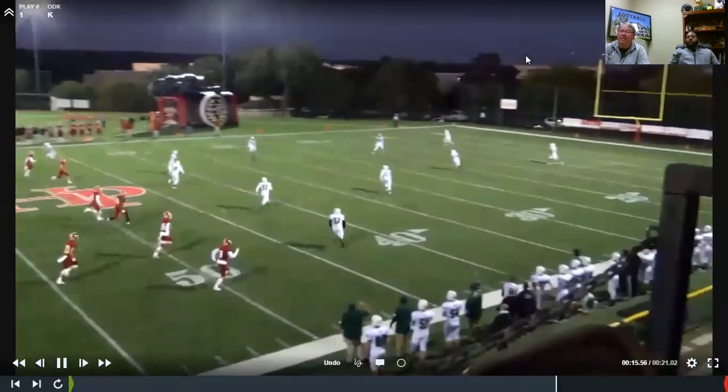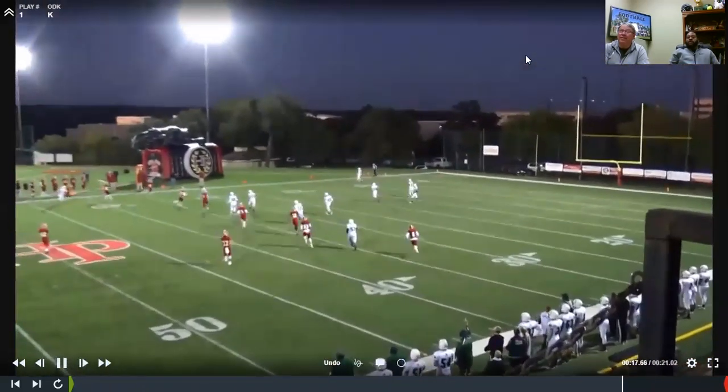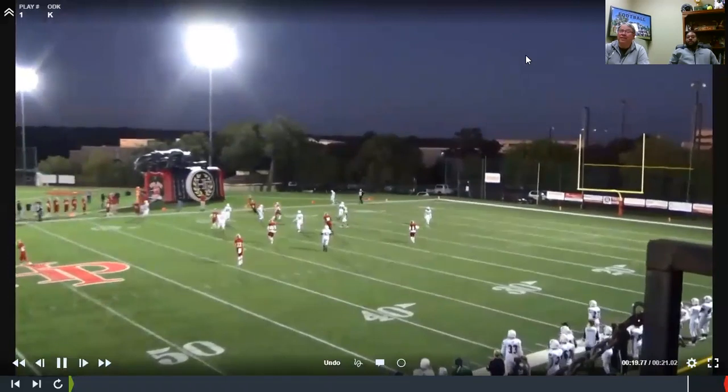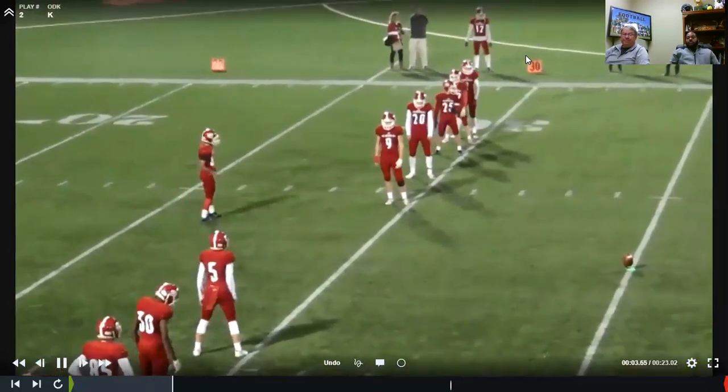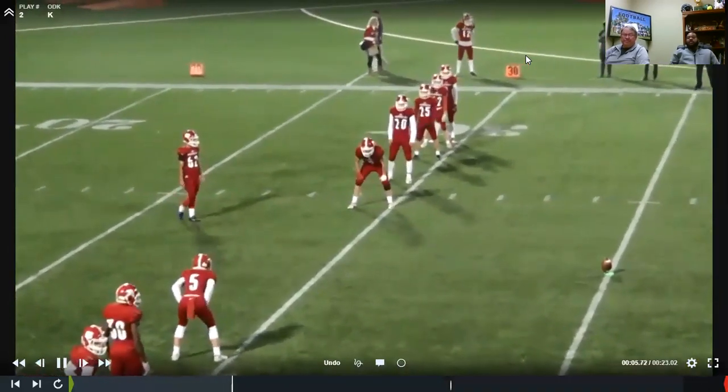Had some pretty good weather that night. I think it was in the 60s, pretty windy. Yeah, for November 1st, it was. Let's see if we get a good kickoff now.